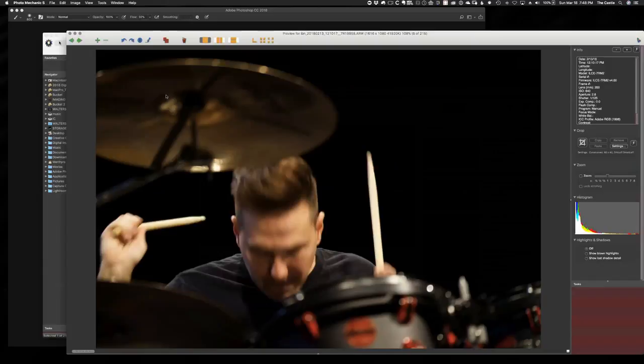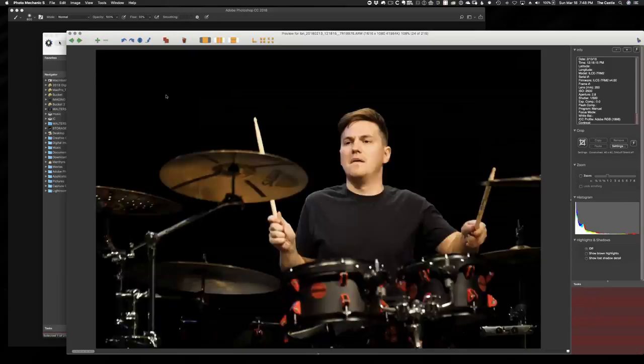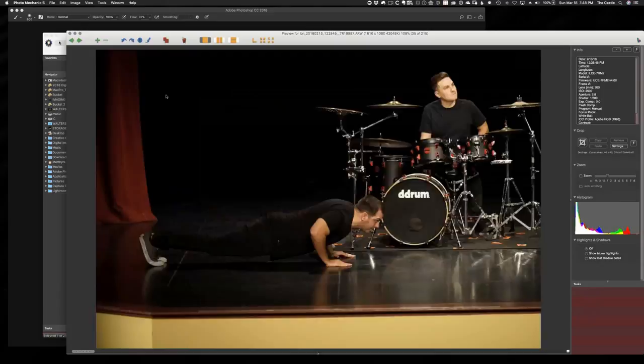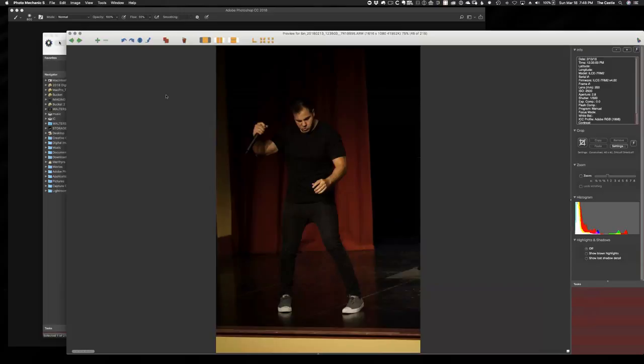These are blurry. I'm just going to ignore those. I'm just going to pop through. I don't like those. Maybe. And I'm just hitting the number 1. I don't like that one. Keep going. Pick that one. Keep going. Let's get past the drummer. Oh, he's doing push-ups. I like that. So I'm not being super picky. I'm not zooming in. I'm not picking focus. I'm just picking ones that I like and basically ignoring the ones that I don't. So this is how I would cull.